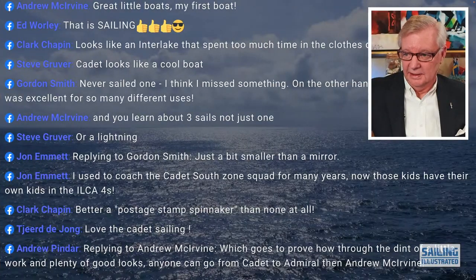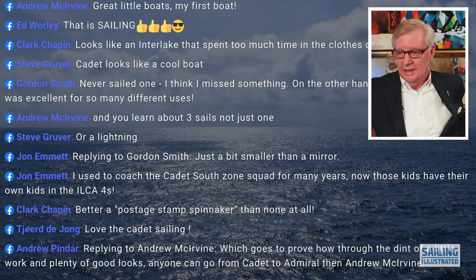And there's a big debate, as you see in the comments, about what that looks like. It looks like a small Lightning or an Inland Lake that went through the dryer and shrunk. To me, John, Julia, it looks, yes, Groover says it looks like a Lightning. What are the other comments here? To me, it looks a bit like an Optimist. You know, it's got that squared off bow. It looks like an Optimist that has grown.